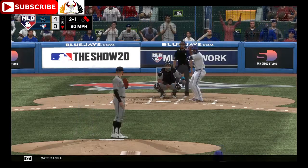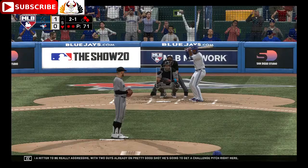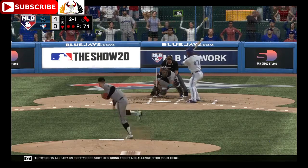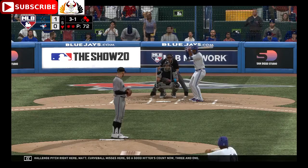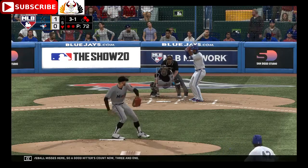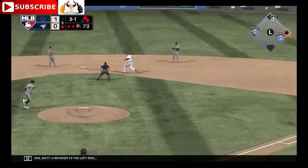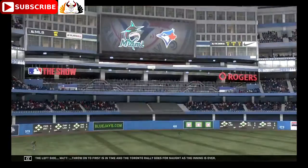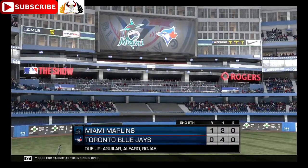Two and one. Great chance right here as a hitter to be really aggressive. With two guys already on, pretty good shot. He's going to get a challenge pitch right here. Curveball misses here, so a good hitter's count now, 3-1. A bouncer to the left side. Throw on to first is in time, and the Toronto rally goes for naught as the inning is over.